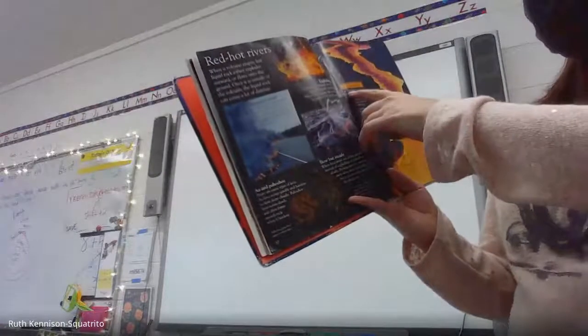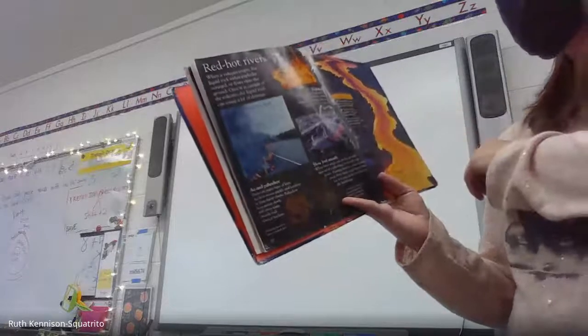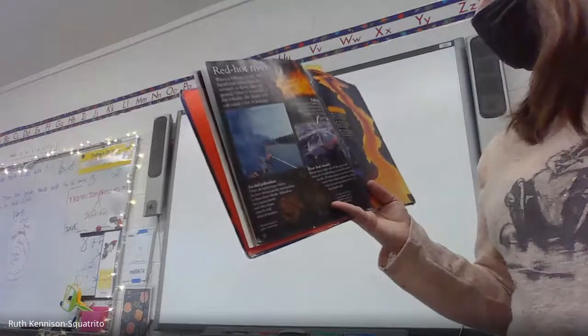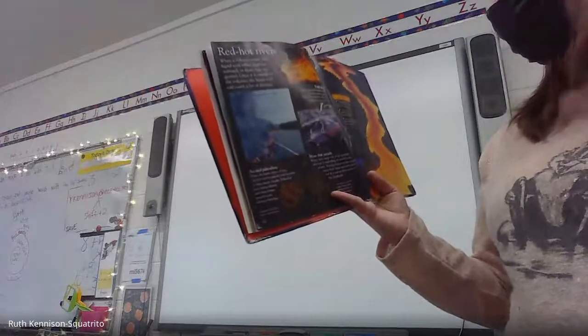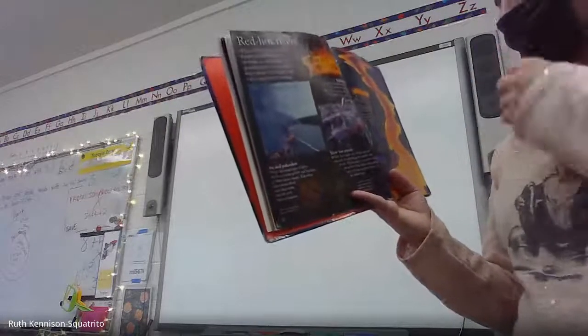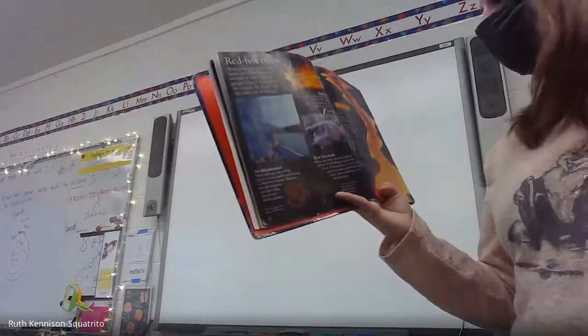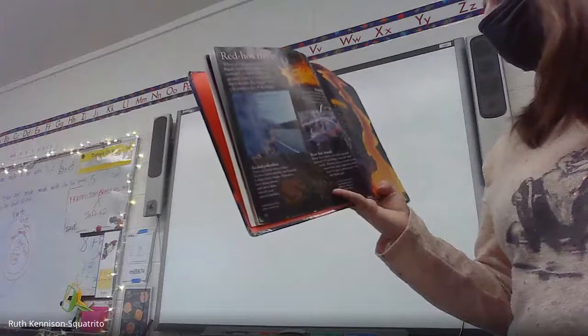Lava facts. The temperature of some lava is 7 to 12 times hotter than boiling water. The word pahoehoe, I'm going to have to look up how to say that. Aa and pahoehoe come from the Hawaiian language. Lava can form many different shapes, such as cones, tubes, and even hair. It even looks like hair.